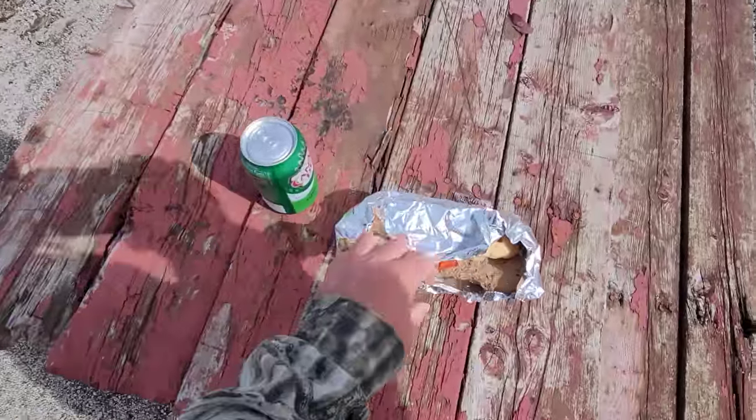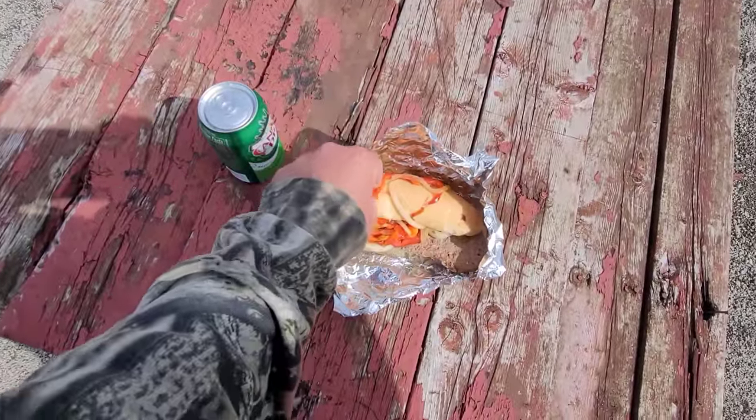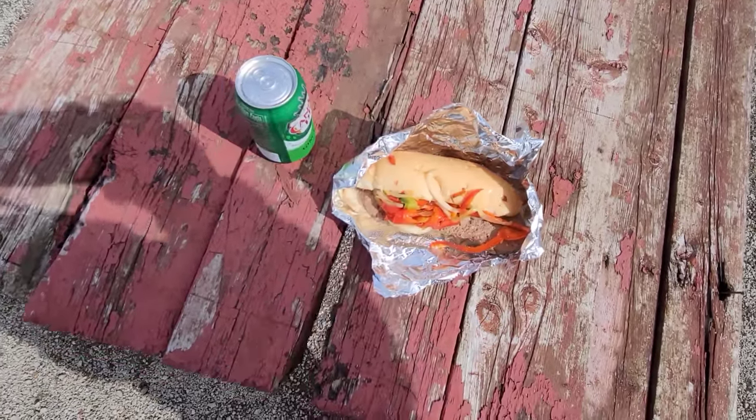All right, what am I eating? Steak sandwich, pepper and onions. And I mean, they even put them on top of the bun. So you know it's fun and stuff.